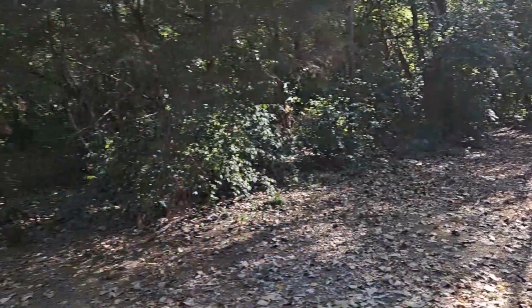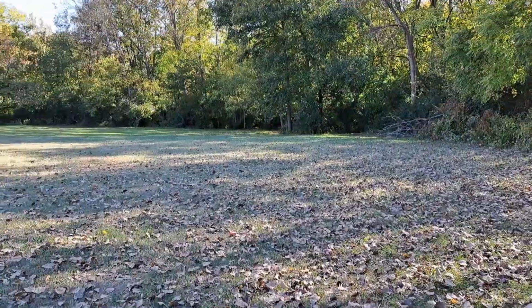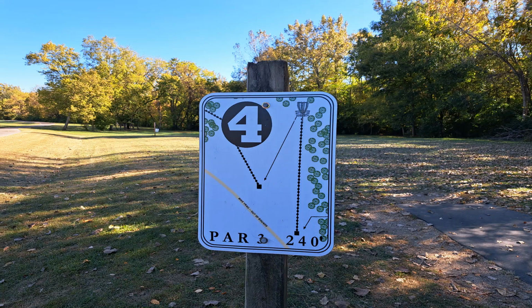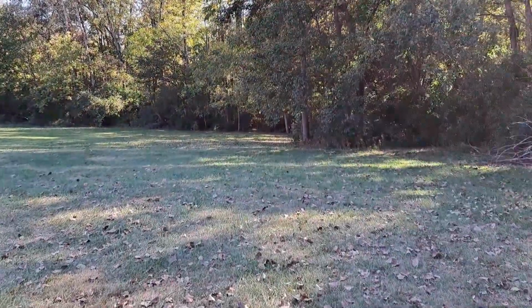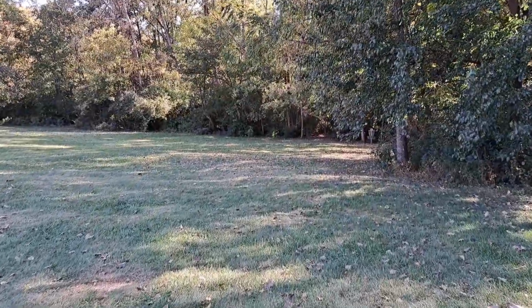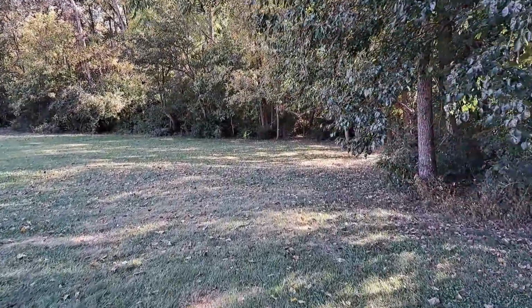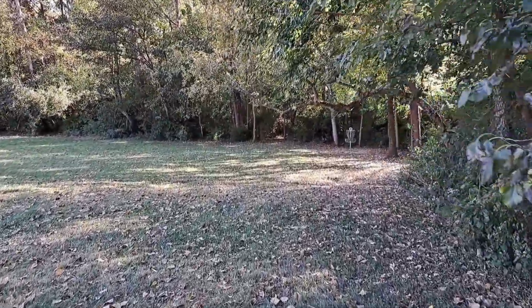And number 4 tee is off in that direction over by the bike path. Hole number 4, 240 feet. There's some dense brush over here to the right. So pretty much as much open space as you could hope for over to the left. So if you bring your disc in from left to right, that's probably the best approach on this hole. Also a few low overhanging branches here.